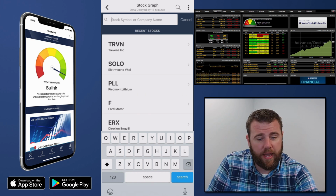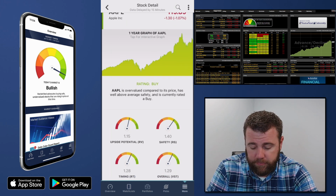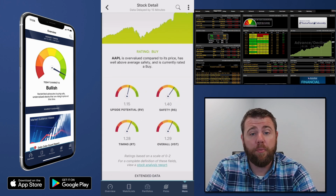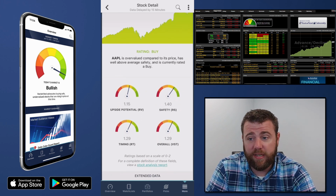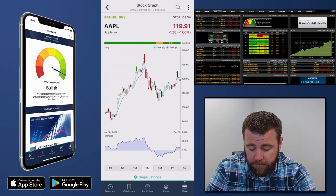Let's see. Apple. So looking at Apple, good long-term potential, less risk associated with this stock. No surprise there. Looking at the timing, 1.28 shows us it has some decent short-term momentum to the upside. Overall, the stock is favorable.